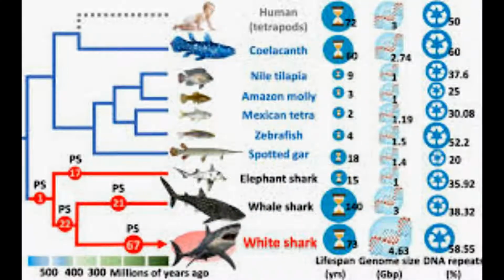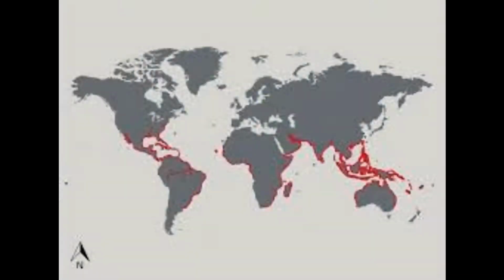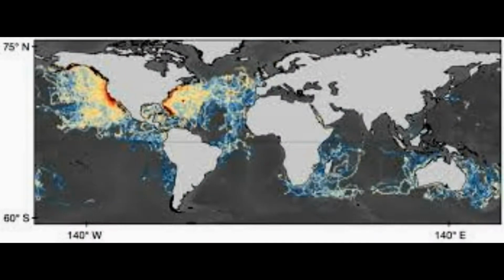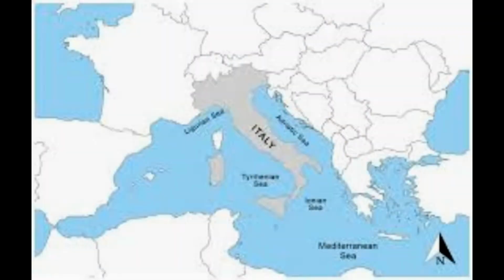Vulnerability. Areas important to the persistence and recovery of threatened sharks, range restricted. Areas that are important to sharks for carrying out vital functions across their life cycle, including special attributes, areas important for sharks considered for distinct biological, behavioral or ecological attributes or which support an important diversity of species including sharks.